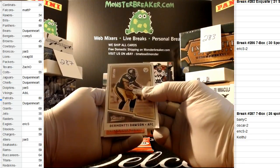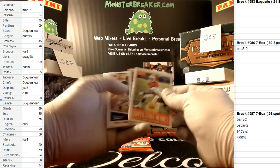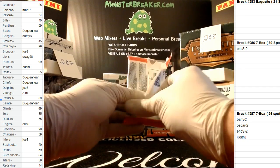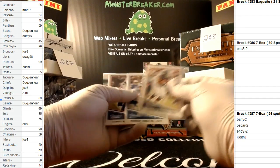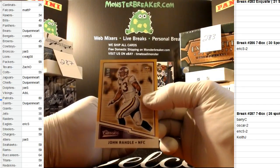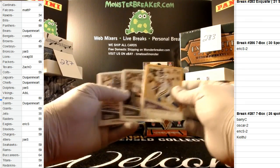Dawson, 267 of 299 for the Steelers. Super Bowl Heroes, Jerry Rice for the Niners. John Randall, number 51 of 99 for the Vikings. Timeless tribute. Matt Ryan, next level for the Falcons.